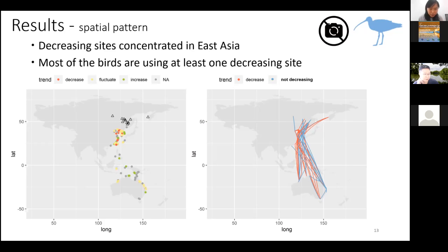along the Flyway. And for the right figure, the lines with red color mean that on that track, the bird used at least one site that was a decreasing trend. So over half of the birds are actually using sites with a decreasing trend along their migration route.